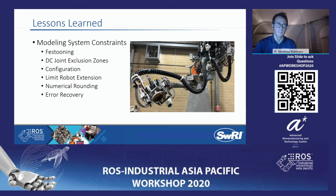So we are able to basically account for all the restrictions on the manipulator as costs in the optimization function. So that really helped, right? We were able to actually account for limitations on the physical configuration of the manipulator.